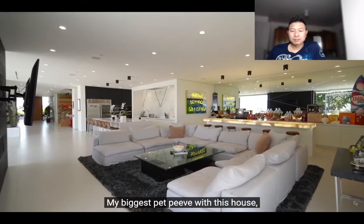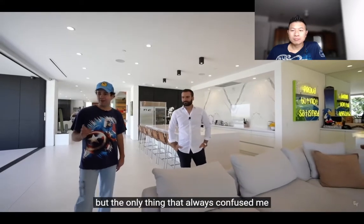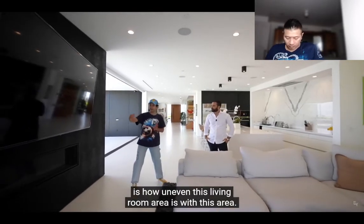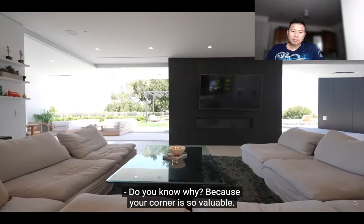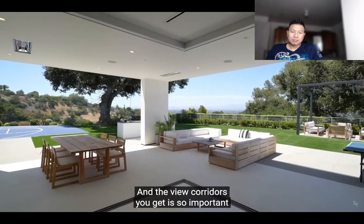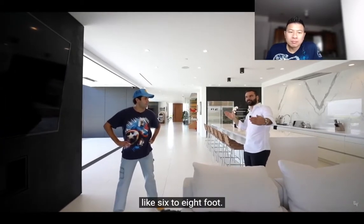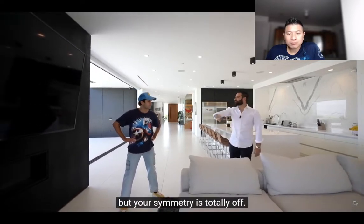My biggest pet peeve with this house, I think it's built so great, but the only thing that always confused me is how uneven this living room area is with this area. Do you know why? Because your corner is so valuable and the view corridors you get are so important that he had to set back the fireplace like 6 to 8 foot. And then you ended up opening up the corner, but your symmetry is totally off.